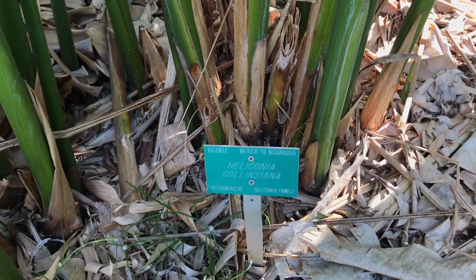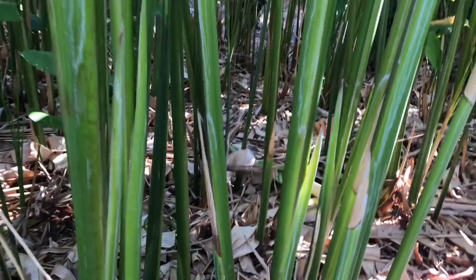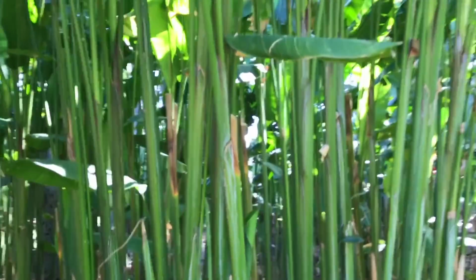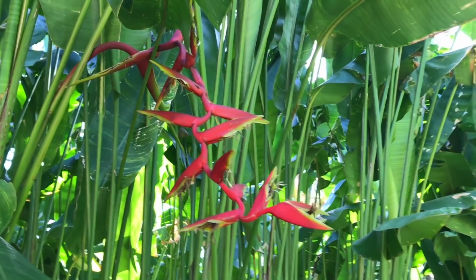Hey, this looks like a Heliconia, and it says Mexico to Nicaragua, which is funny because you always think of, well, at least I always think of Hawaii when I see these. There's a bract with some flowers, and they're really tall.